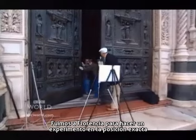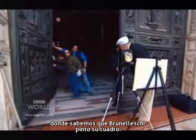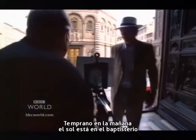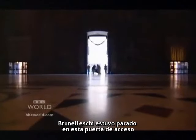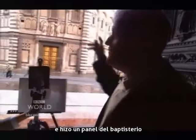We went to Florence to do an experiment in the precise position where we know Brunelleschi painted his picture. Three braccia, that is about 2 meters, inside the doorway of Florence Cathedral. Early in the morning, the sun is on the baptistry, but inside it is very dark. It is a camera. Brunelleschi stood in this doorway, supposedly about 6-7 feet in the door, and made a panel of the baptistry.